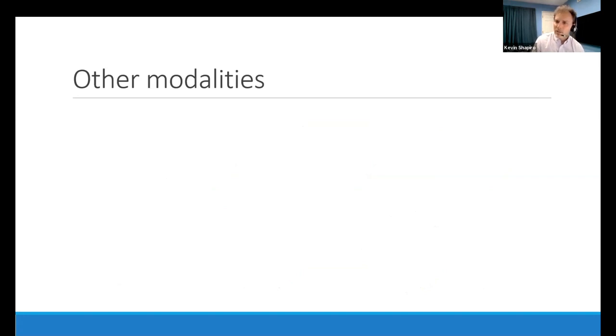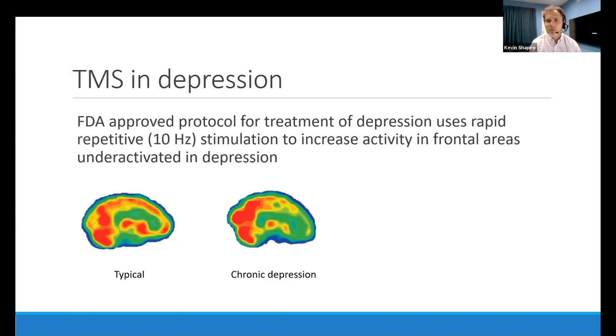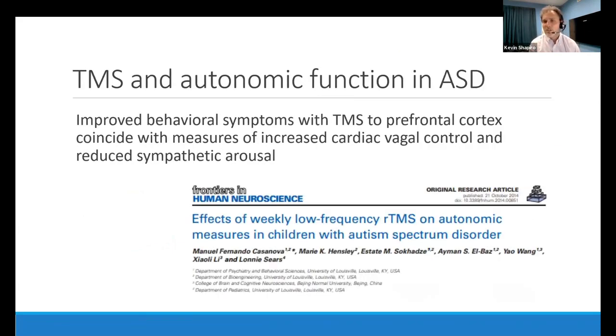I was going to talk about some other modalities of neurostimulation, such as transcranial magnetic stimulation, but I think that time is running short, so I may wrap there. I just want to say briefly that we've explored other methods of neuromodulation like transcranial magnetic stimulation, which has been FDA approved for the treatment of depression in adults, but there is research indicating that the mechanism of action of TMS may be modulated in part by its interaction with frontal vagal networks, so cortical networks involved in the modulation of autonomic function. And there's also some research in children with autism suggesting that both behavioral and autonomic measures improve with the application of TMS. So that's something that we're very interested in as well.